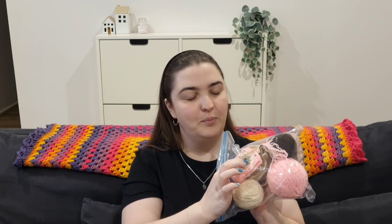So this one I am working on, it's kind of like an ice cream themed kit, I feel. I have some white yarn, some pink and some brown. I also had some of this lighter color brown. It just screamed ice cream to me. So I had to start making these little ice cream themed granny squares. I think I may turn them into a bucket hat for my child.